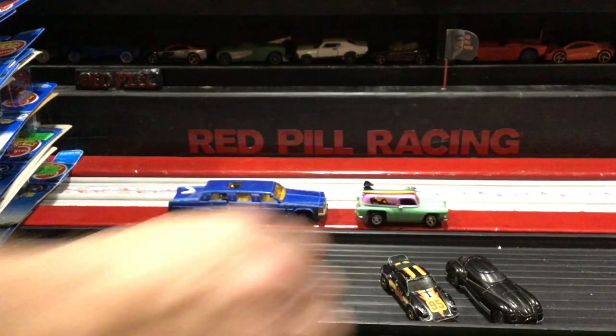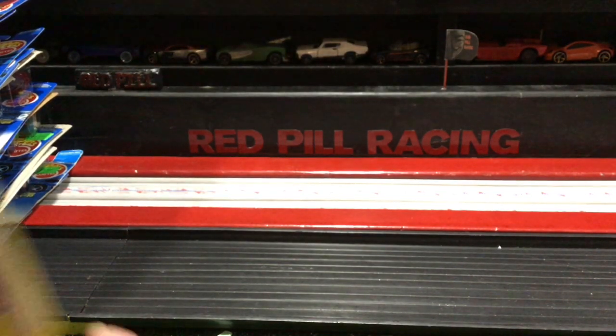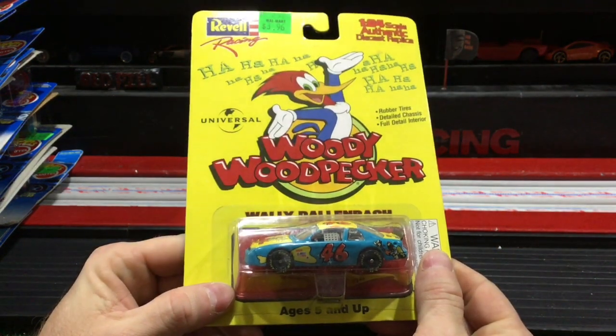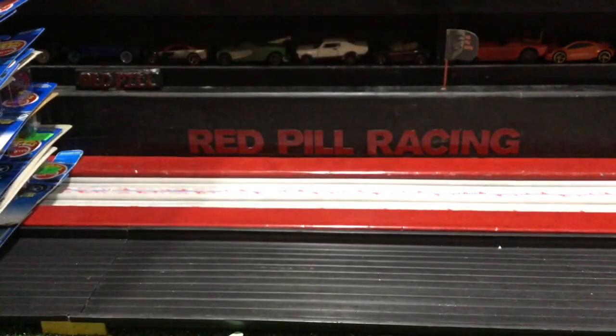Good potential there. A couple that could be pretty quick already. We'll get them tested here soon, but not yet. All right, to the carded or unopened stuff. First of all, another NASCAR. This is a Rebel Woody Woodpecker. Another potential car to mod for the sub 4RA and the 2020 Adult Diecast Racing League.